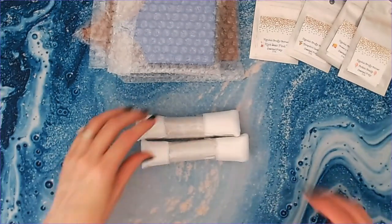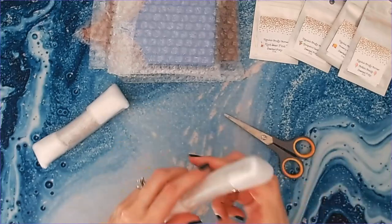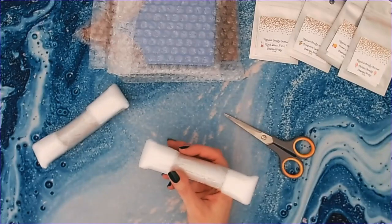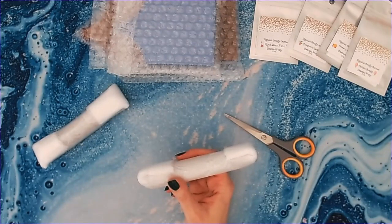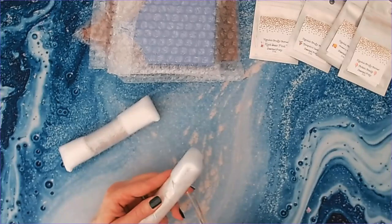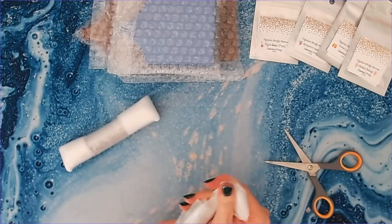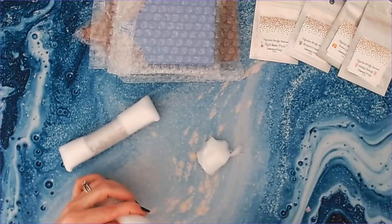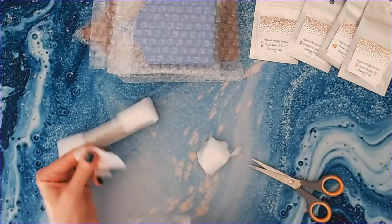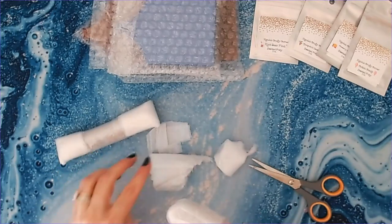Y'all, I just can't get over this tray. Oh boy, she really wrapped these up really good. Now these came all the way from, was it Norway? Oh no, Kingdom of Denmark. They came from Denmark. So these came a long ways away. I don't even remember what I ordered, y'all. International shipping can take a little while, but I am okay with that. And I love to support small business. If I can get it out.